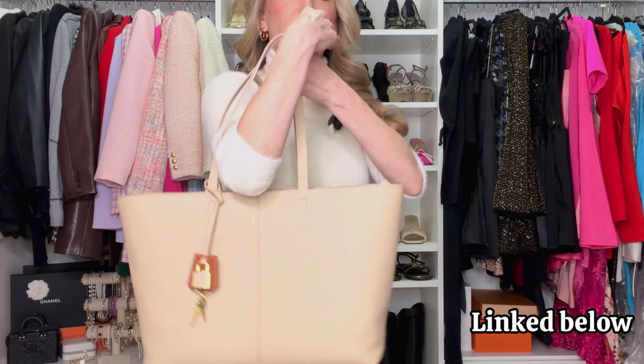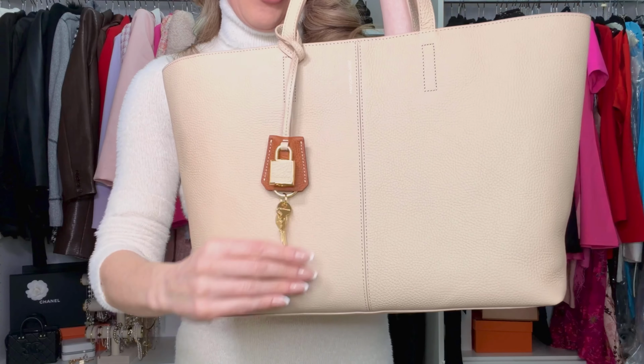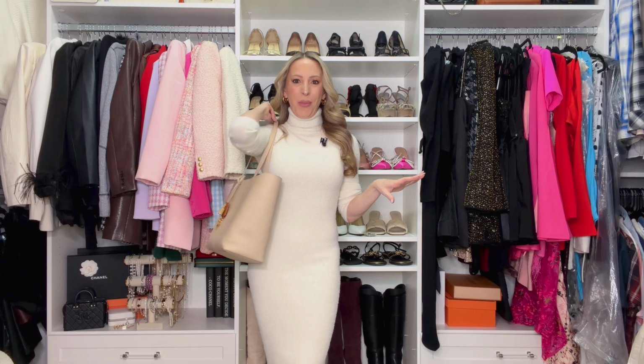I love the style of this one. It doesn't really have any logos. It has a tiny name. It has the hardware detailing. It has a zipper, and you can fit your life in this one. Think Salome's maxi shopping bags or Bottega's oversized Andiamo.